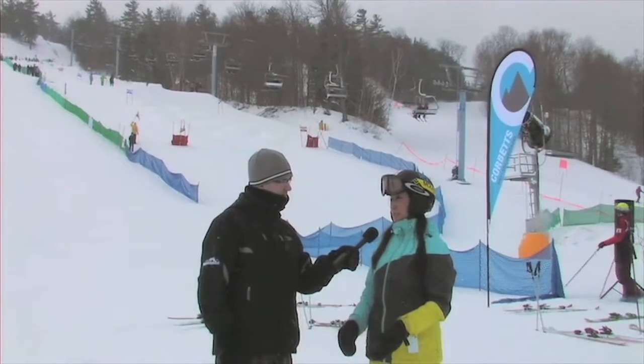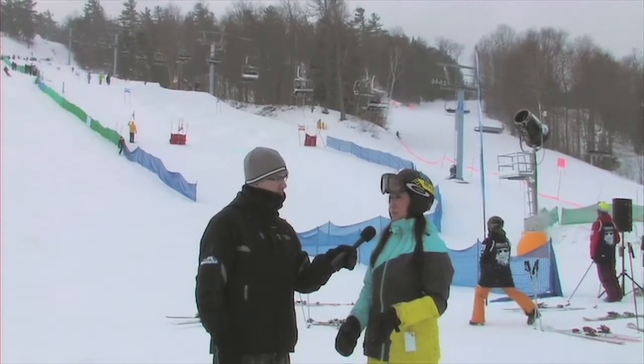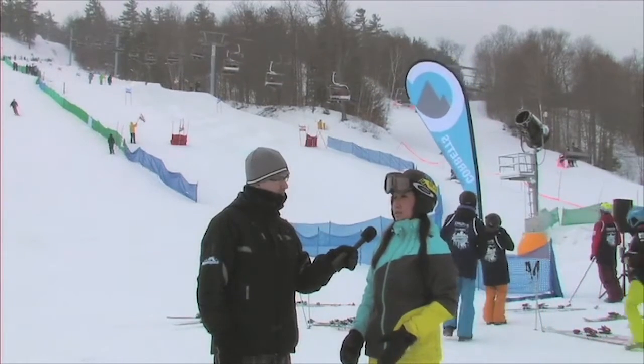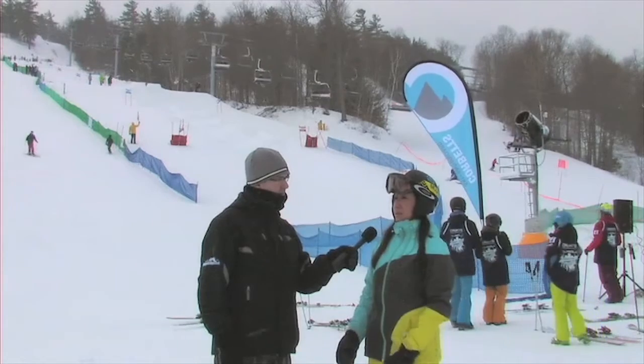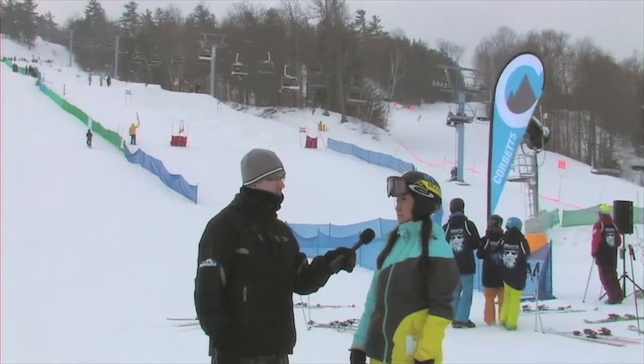We start off with basic skills, so making sure they can ski parallel, and then most of the kids love to go off the jumps, and we just practice on their pop, which is getting straight air. And then from there we start doing turns, we start doing grabs and stuff like that.